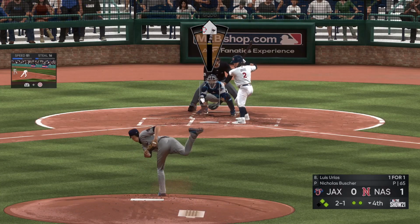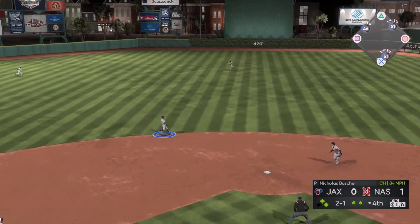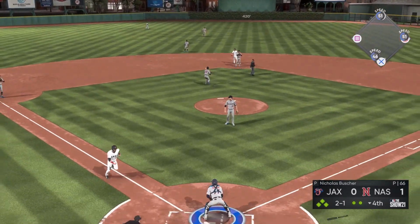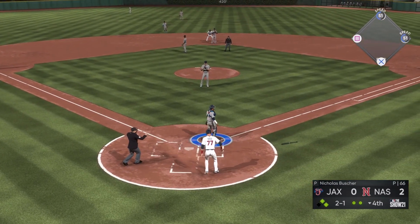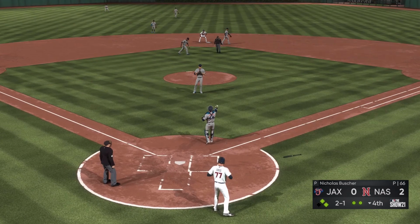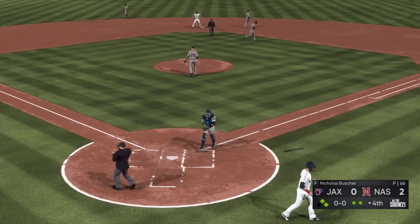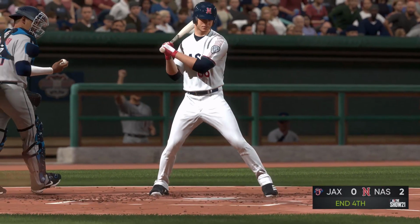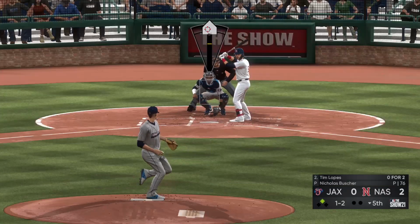Nicholas Boucher still on the mound, 65 pitches in. Here's Luis Urias. He will get one right up the middle, and that is going to drive another run home. Another great throw to the plate from Riley Green, but this time just not in time. So Nicholas Boucher gives up 2 early on. He does strike out Zach Brown just sitting there taking a peek.